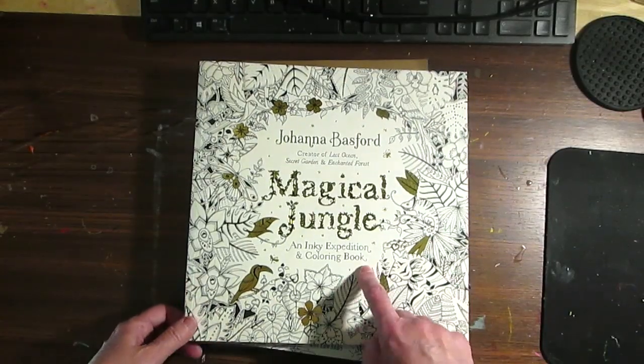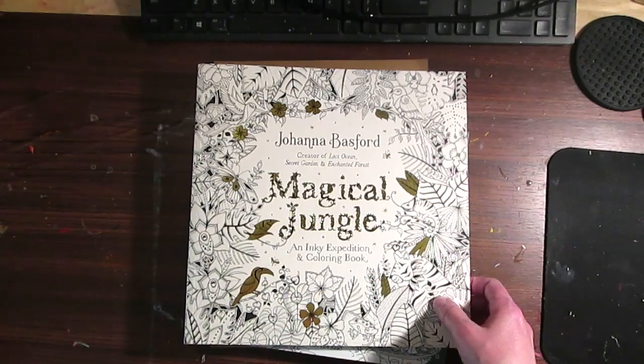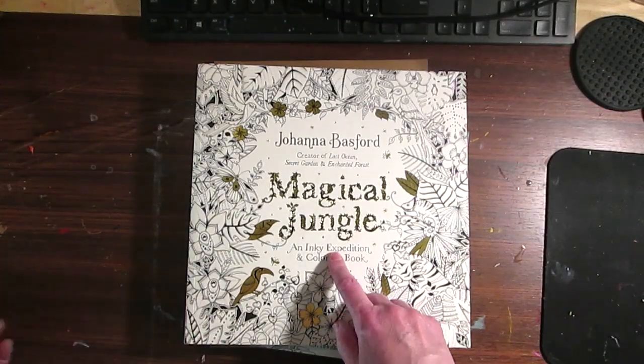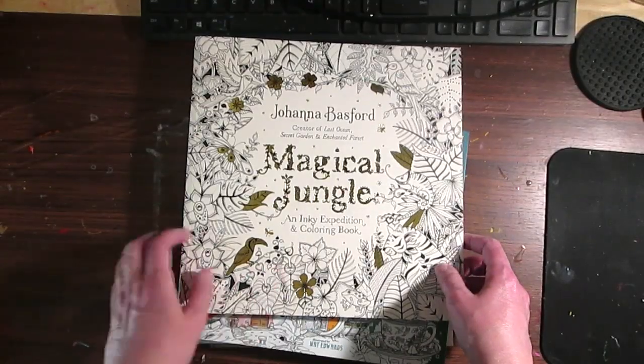And my sister got me this. This is only my second Johanna Basford coloring book. The other one is World of Flowers. My other sister got me this a couple of months ago. That's Magical Jungle.